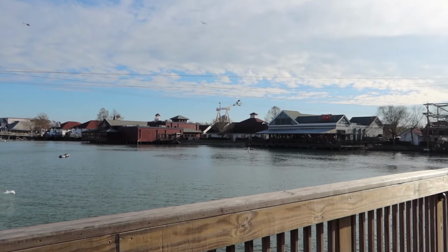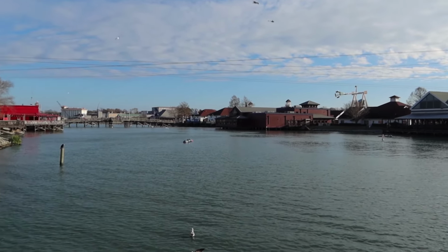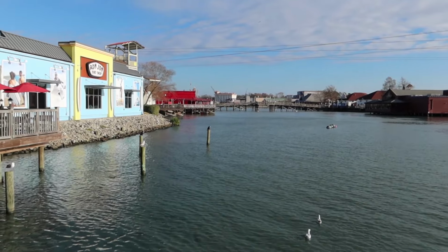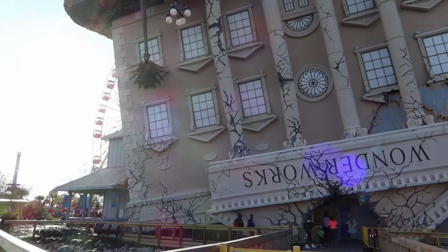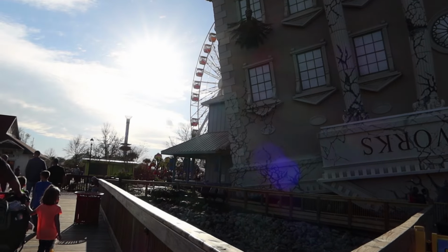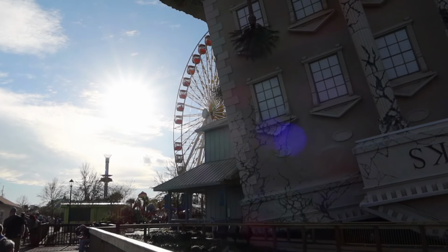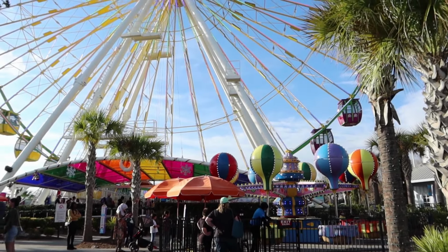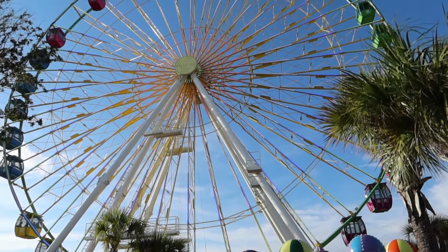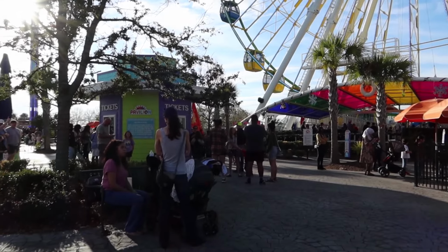We've got the Beast going over there at Pavilion Central, and this lovely view across the lake. There's an up-close view of WonderWorks, and just behind it is Pavilion West, I believe. And the Ferris wheel is running. All the rides are running today. It is very busy over here at Pavilion West. Wow, the Ferris wheel is looking gorgeous. But look at all these people.